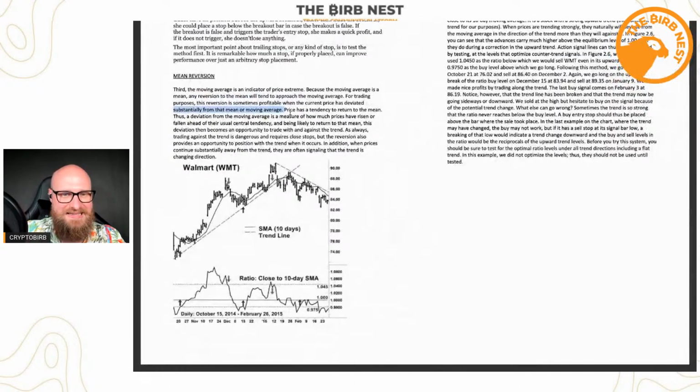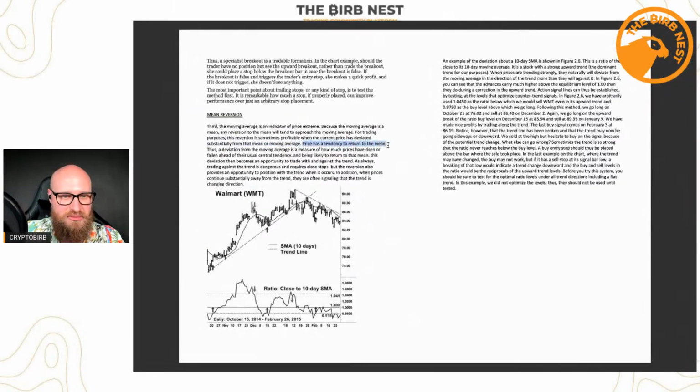So price has a tendency to return to the mean. A deviation from the moving average is a measure of how much prices have risen or fallen ahead of their usual central tendency, and being likely to return to the mean. This deviation then becomes an opportunity to trade with or against the trend, okay?